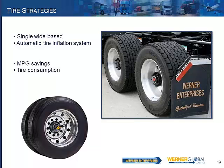So within our trailers, we have found automated tire inflation systems that bleed air off of the air brake system and inflate the tires as needed, to be a wonderful savings for us. We're seeing a lot fewer tire failures on trailers, and the tires that we have on last significantly longer.